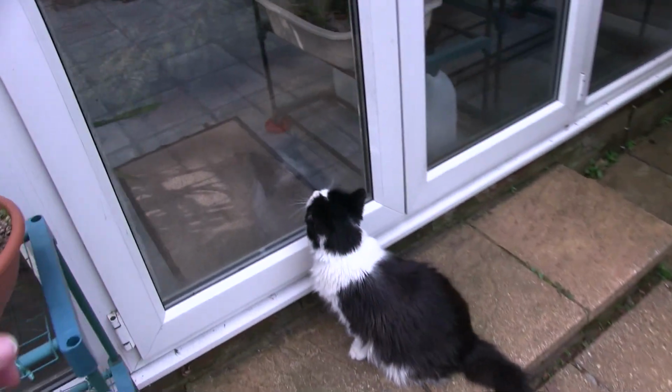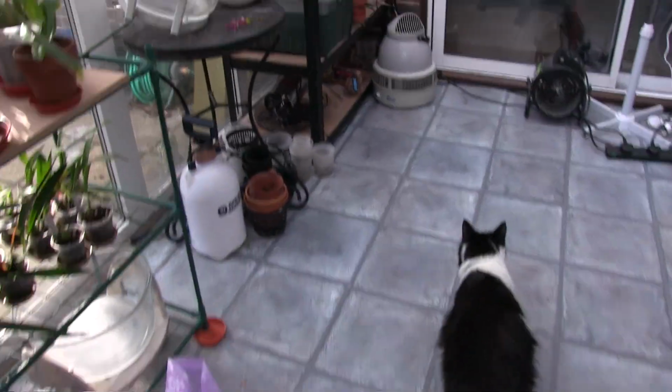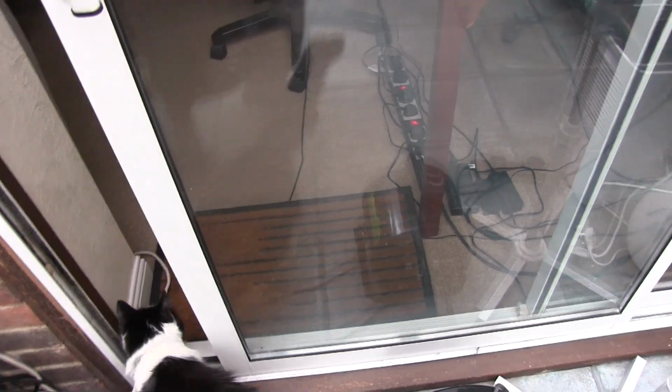Oh, you want to go in? Come on then, which means I've got to go and open the other door. You are a nuisance, aren't you? Go on then.